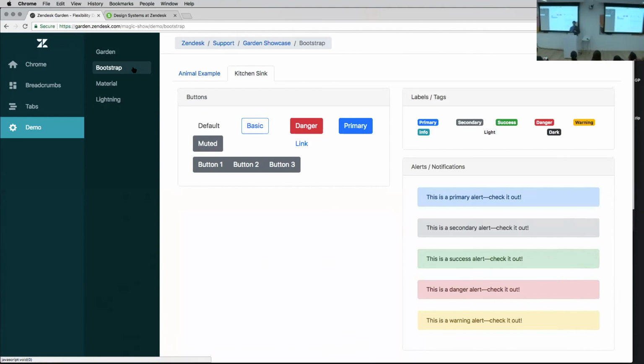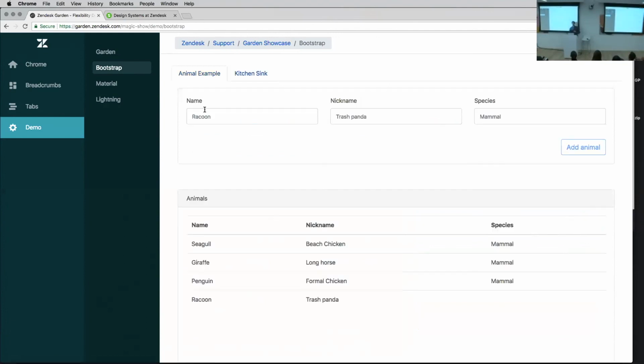So the cool thing that we found with this is, obviously we don't want to do this for our products, we don't want to have Bootstrap running in it, but the power and the flexibility that this shows is something that we leverage every day within the products. So going back to the example, you can kind of see it's bootstrappy. We have, what would be a good one? Snake.